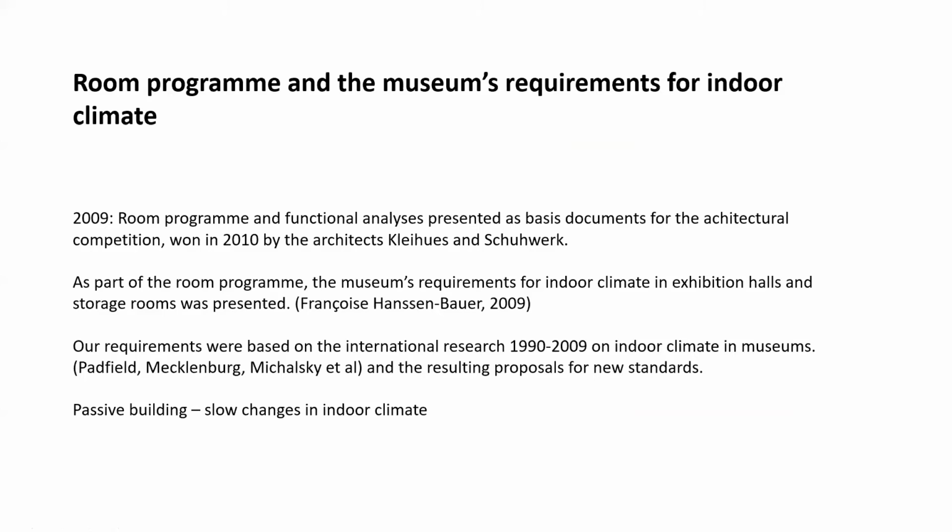The requirements at that point were presented by my predecessor and later boss, François Sansen-Bauer, and she, in collaboration with the conservators, had done a fairly thorough job in getting acquainted with the current international research on indoor climate. So by 2009, there were already new proposals for new and less strict standards on their way.